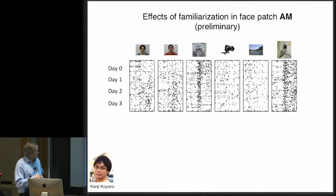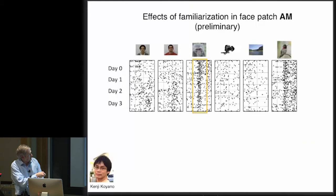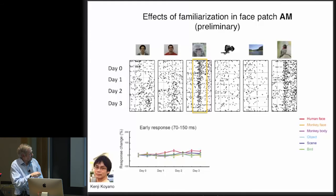So this is, again, recording over a few days, systematically introducing new stimuli over time. In this case, you can see an apparent decline in response for this particular stimulus over the first few days. You never quite know if it's real, but we start to think it's a bit real now. When we look at this early response, between this time window here, there's not a whole lot going on.